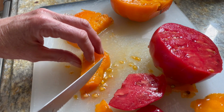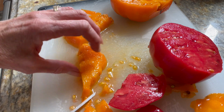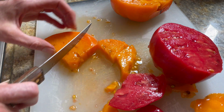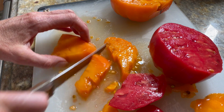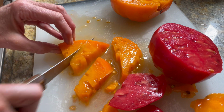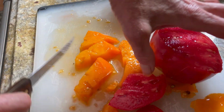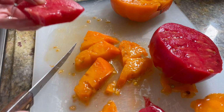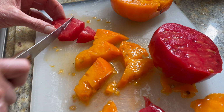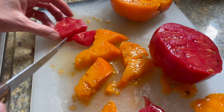I'm so happy I'm doing this, you guys, because our favorite Parks Whopper is having some issues. I'll get into that in another video, but oh my gosh, the color of this Kellogg's Breakfast, I think I even like this one more, and I don't normally eat tomatoes. Look at this. Now look at all these colors all chopped up. Wow, this is really incredible.